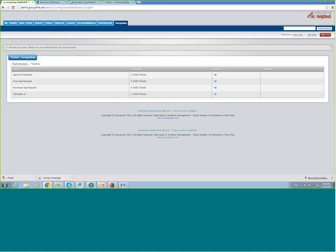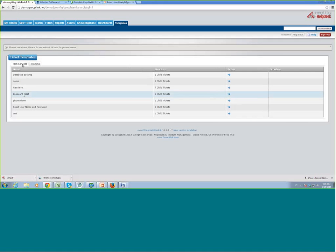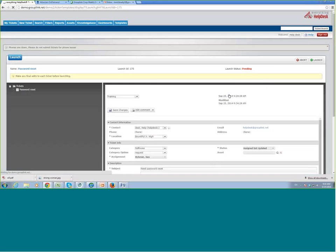Like this one right here under tech services, we have a password reset. So a lot of times, they're just going to call and say, I need my password reset. They might need it for different systems. So you can set up different templates depending on what system it is. But it's just a lot quicker for them to come in here and launch that template.